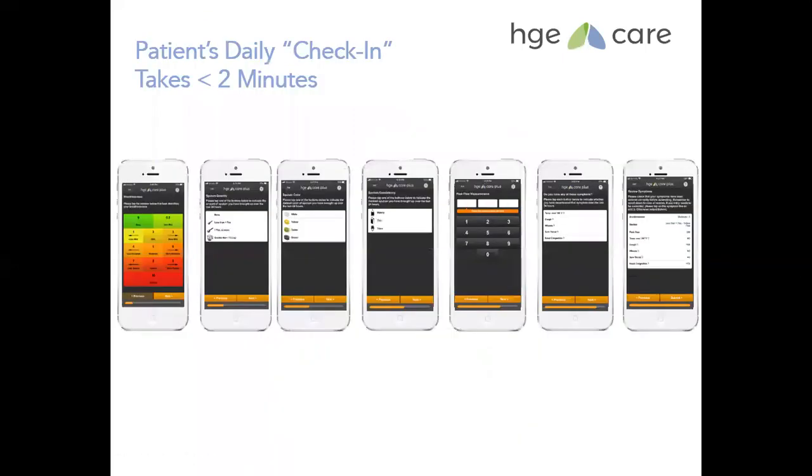So these are the screens that the patient sees. During the check-in, the patient is asked to report 7 to 10 symptoms. Some are follow-up questions depending upon how they answer them. So it really does take less than 2 minutes. Small number of screens, simple interface, very user-friendly.